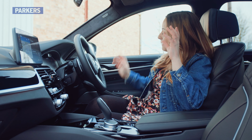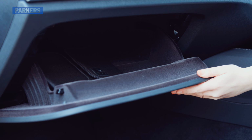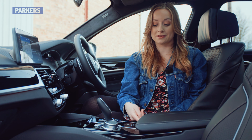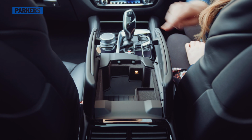You've got respectably sized door pockets, a decent glove box there, and my favourite bit, you've got enough space under the central armrest. Watch this. I'm very easily impressed. I very much like that.